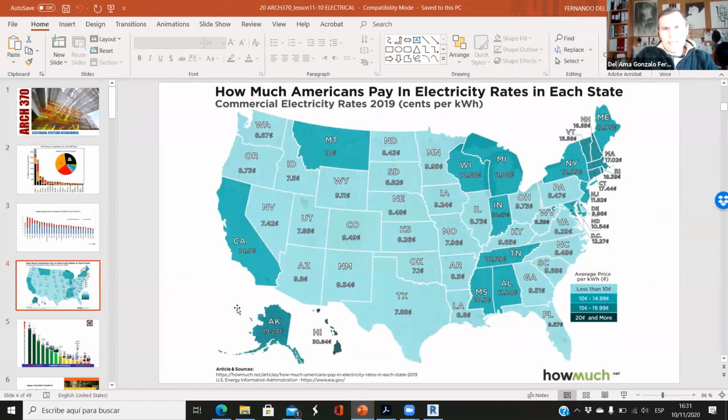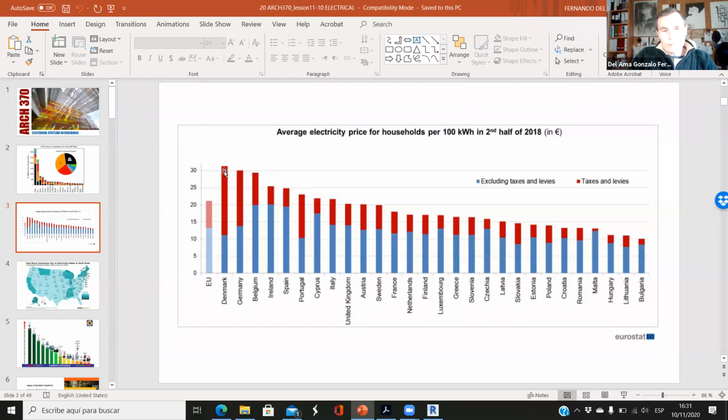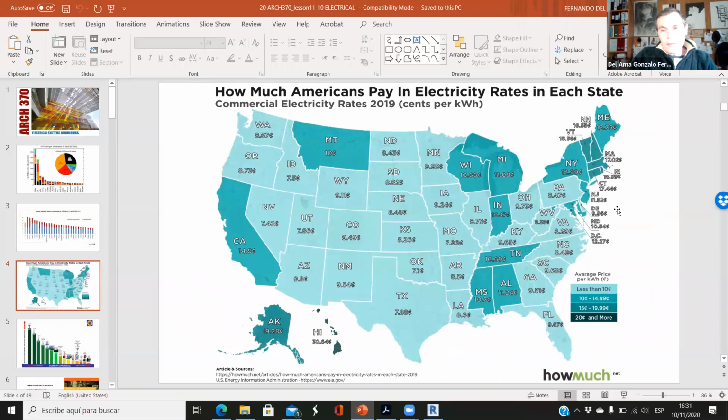What happens in the United States? Maybe you can complain about this, but there are a lot of places, most of them, where the kilowatt hour is less than 10 cents. Remember that in Denmark it was around 40, this is 30 euros, around $40 for 100 kilowatt hours. So 1 kilowatt hour is around 40 cents. So in most areas of the United States, the price is below 10 cents.